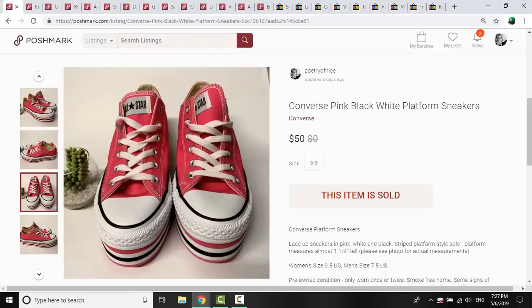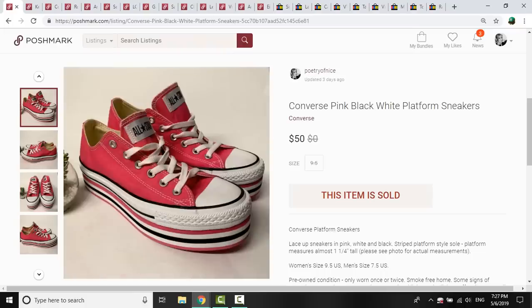And I listed them kind of high. I think I listed them at 65 because the comps sat around 40, but there were none of these bubblegum pink ones. So I listed at 65. However, within like 2 days of listing, someone came along and offered me $50, which again, $2.40 is how much I had into these. Such a nice quick flip there.